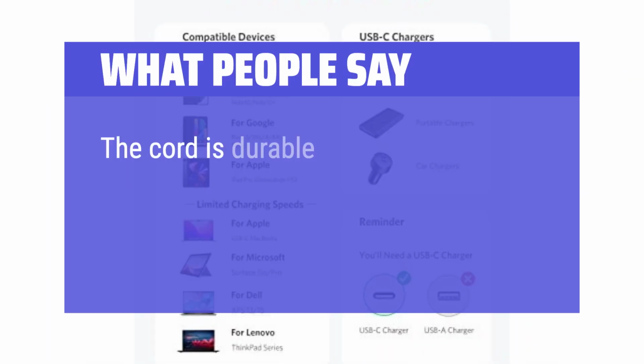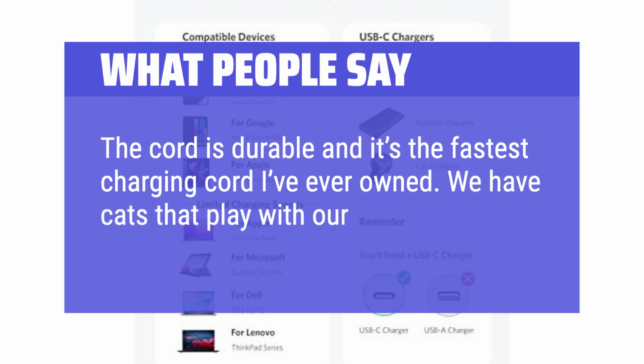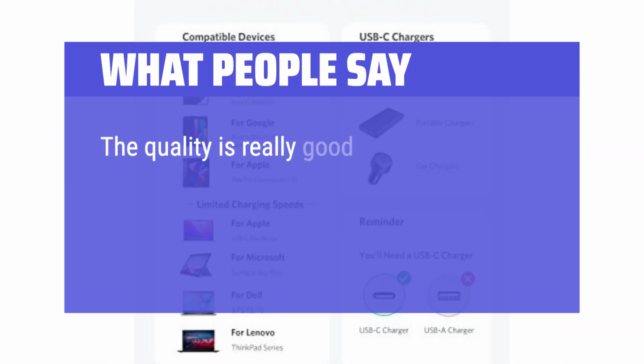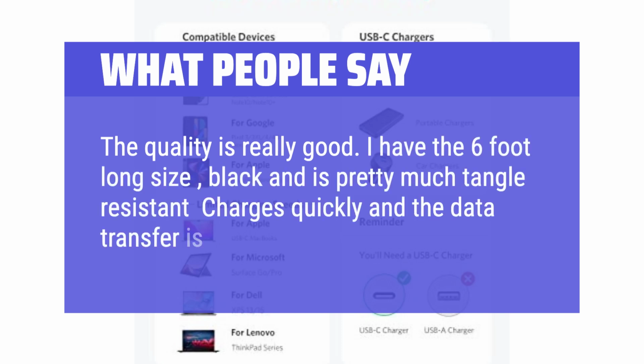What people say. The cord is durable and it's the fastest charging cord I've ever owned. We have cats that play with our cords and they haven't frayed. The quality is really good. I have the 6-foot long size, black, and is pretty much tangle resistant, charges quickly, and the data transfer is pretty good as well.